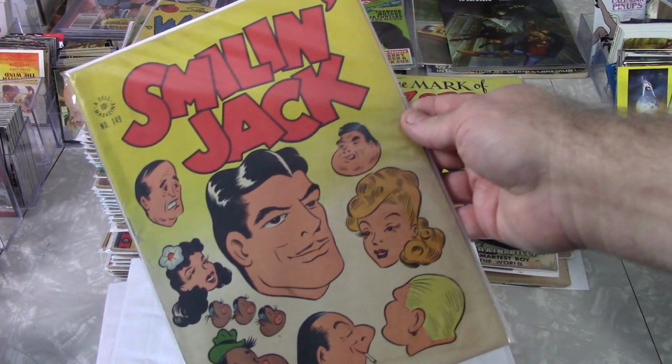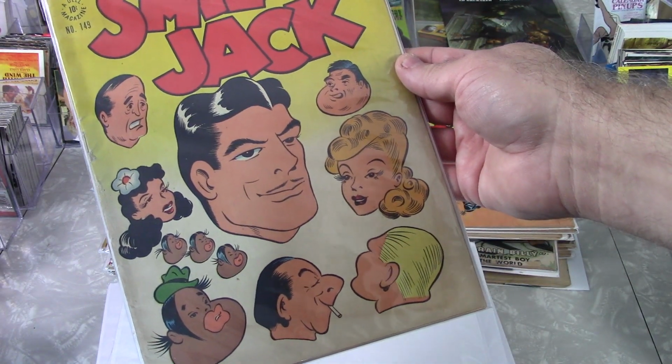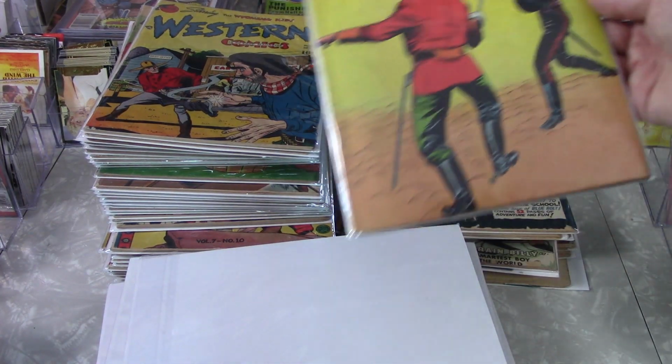Here's another early 4-color comic, Smilin' Jack. Nobody's ever heard of him these days. I don't even think he was super popular back then. So that's a bit of a dud.